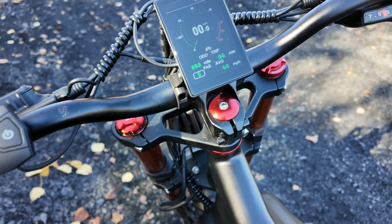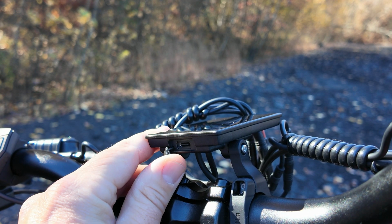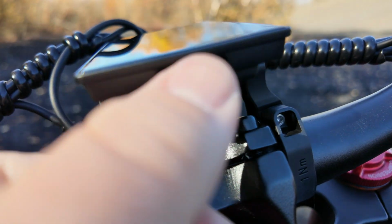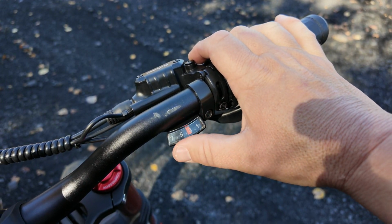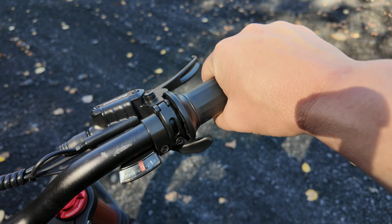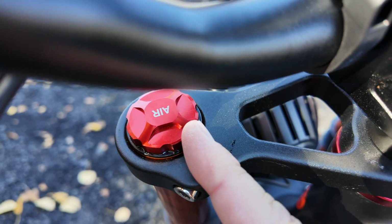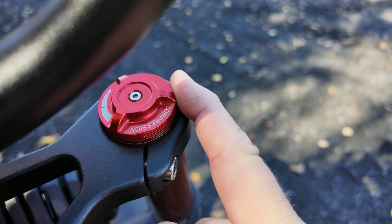And one thing I'm really happy to see is beneath the display, USB-C port. So you could charge devices with a USB-C cord right there. On the right-hand side is our 7-speed Shimano gear system, and this does have a full twist throttle. This also does have air-filled shocks, and you can adjust the compression for either a stiffer or softer ride.